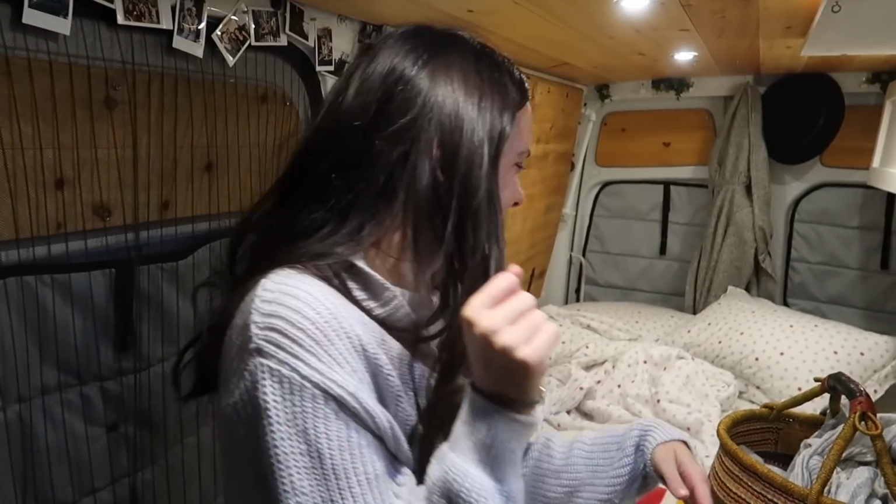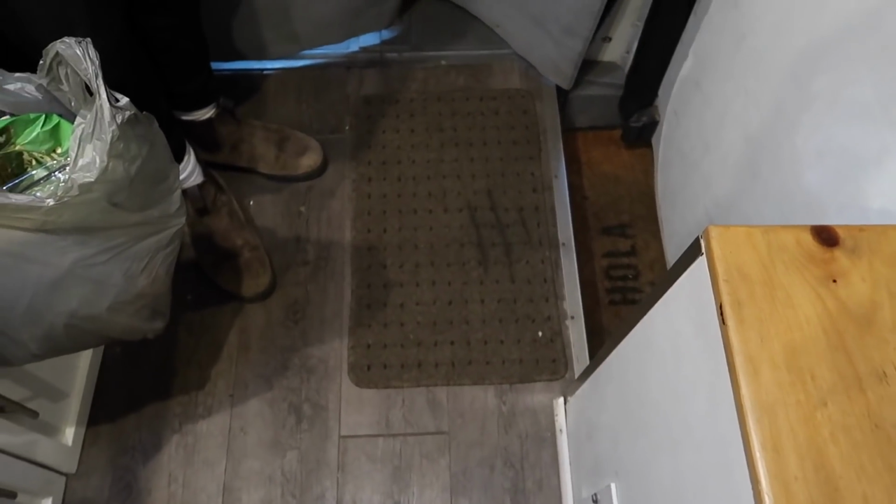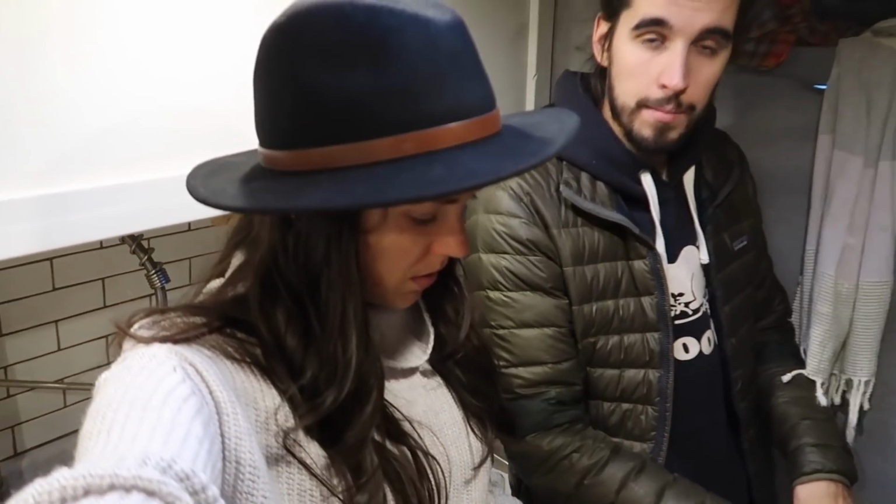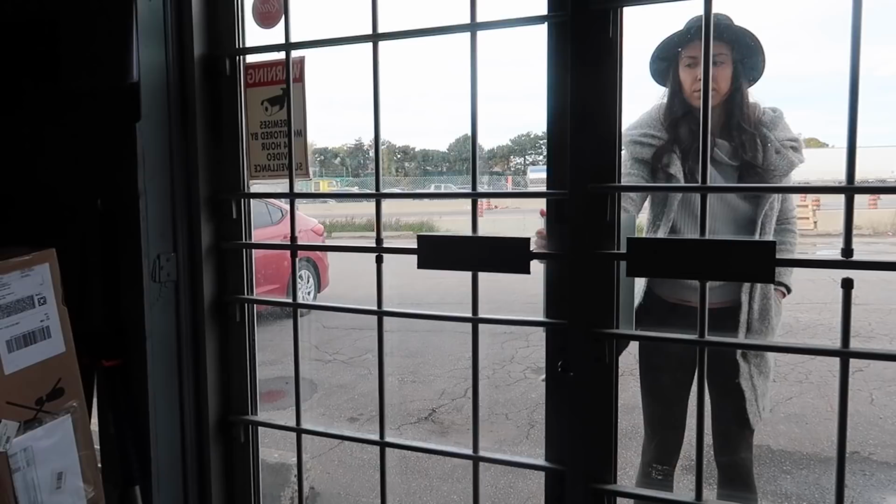No. I want to get a nice, big, comfy rug. Something for your feet, because we didn't insulate our floor properly, and it is freezing waking up in the morning. I dread it every single time. So this little guy is just not going to suffice. But what's the plan here? Because this little guy was really good for putting shoes. So where are we gonna put our shoes? Yeah, so I'm gonna have that guy on top of the other little guy. Really? That's ugly. Well, maybe we'll have to compromise.